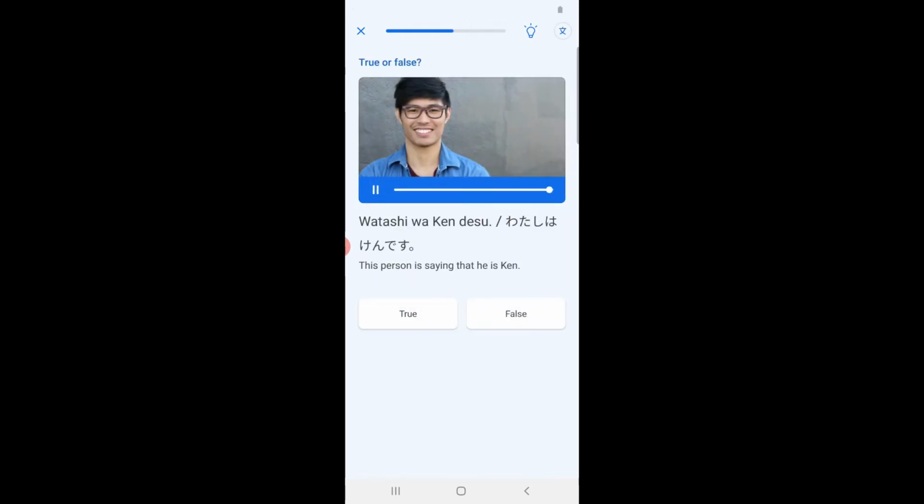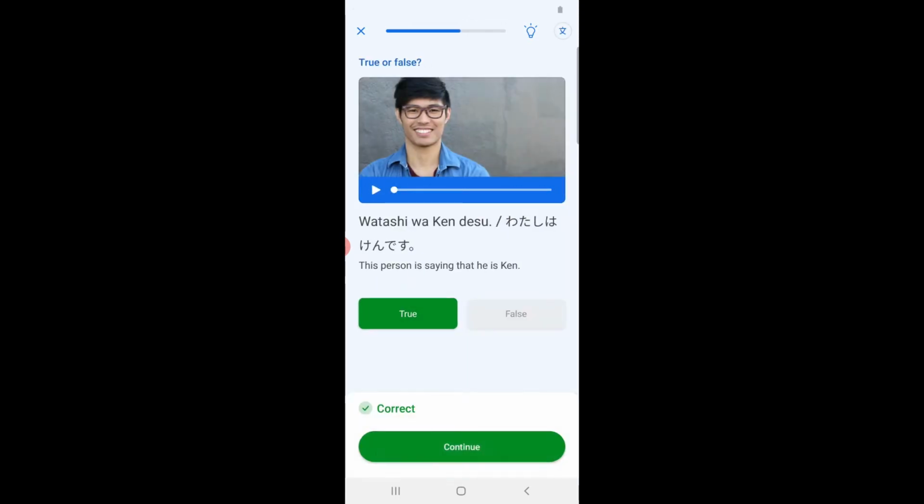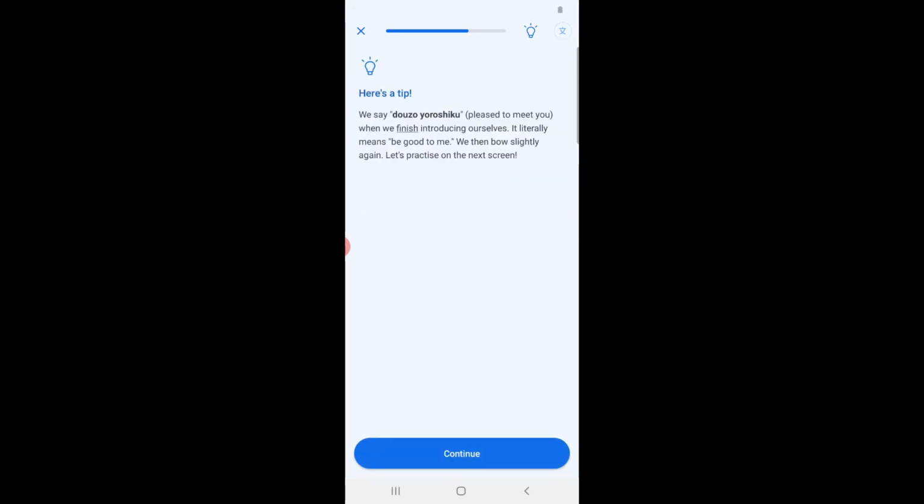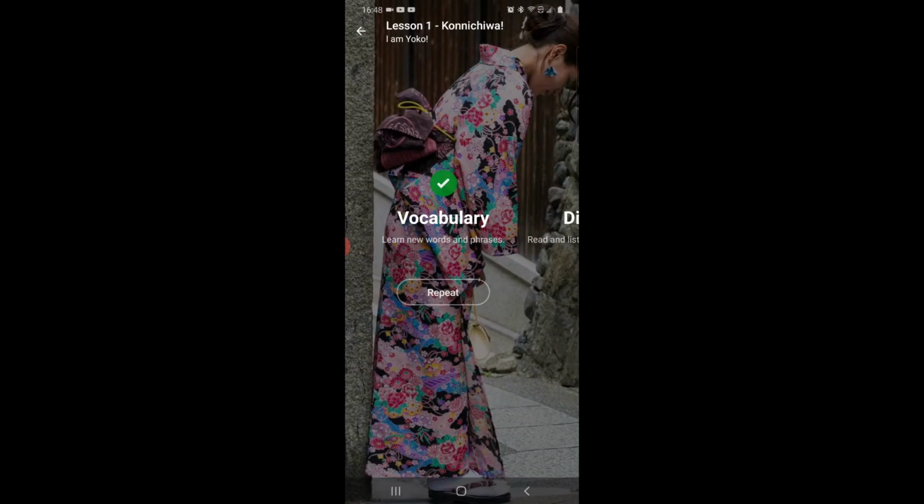So then it walks you through the rest of this. This person is saying that he is Ken. That's true. Hajimemashite, blank wa Tanya desu. So in this one, you would be listening to the audio up here, and you're supposed to select the word based on the audio. In this case, hajimemashite, konnichiwa wa Tanya desu does not make any sense. So it would have to be watashi, because hello, Tanya, versus I am Tanya. Watashi is the only one that makes sense. And so it just walks you through the lesson there.